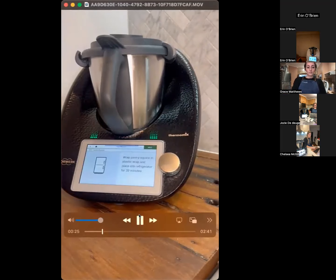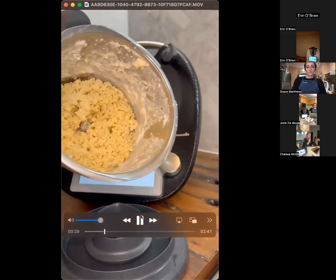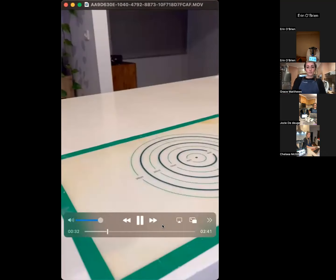And that is your puff pastry done. So it is literally 4 ingredients and 6 seconds, and that is the basis of your puff dough. So then we're going to wrap the pastry square in plastic wrap and place it into the freezer, into the fridge. But you can see here it is quite crumbly.